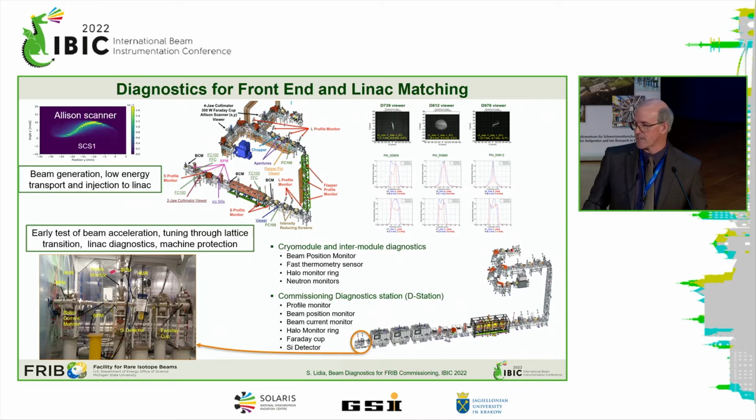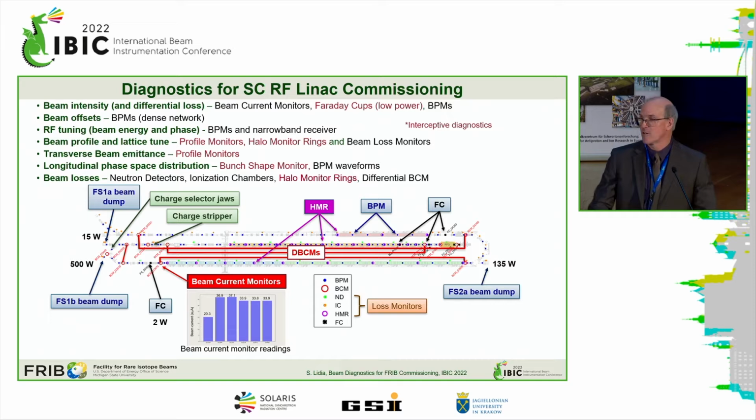For the superconducting RF LINAC commissioning, again, we have a number of different sections, the superconducting sections, there are three of those, as well as the warm transport sections in between. We have a number of devices looking at beam intensity. There are our beam current monitors, which are based on Bergoz ACCTs, a number of low-power Faraday cups that we use for tuning purposes, and then beam position monitors, these button types.